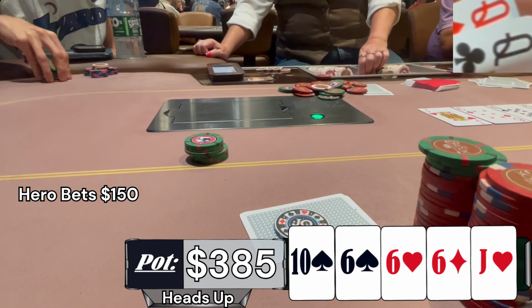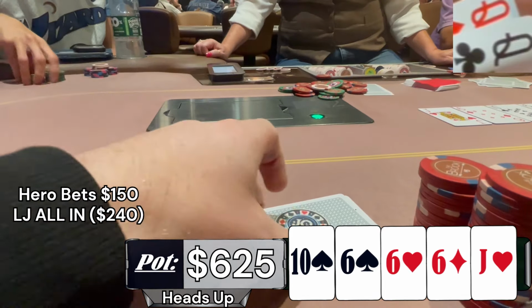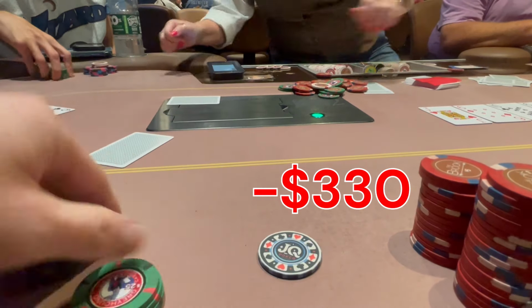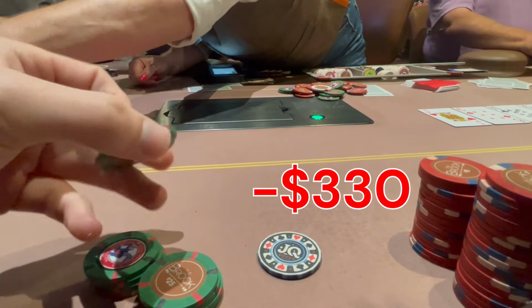Now the hijack only has $240 left behind, and he's looking to put every cent of it to use as he goes all in. I don't really have a choice but to snap call, and he pretty quickly shows us that we took ourselves to Value Town because he has ace of clubs, 6 of clubs. For the flop trips, turn 4 of a kind, not the warmest of welcomes to the table.